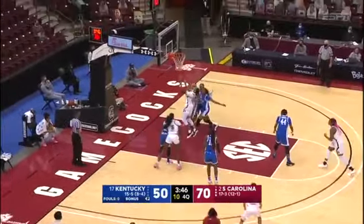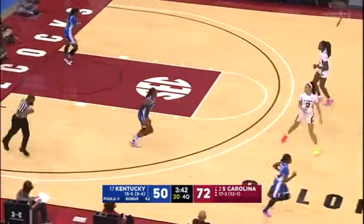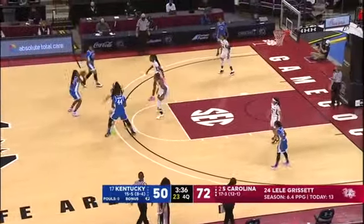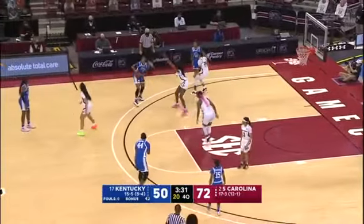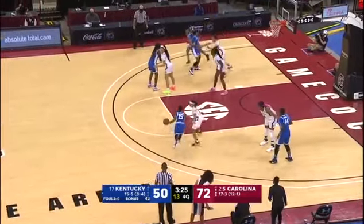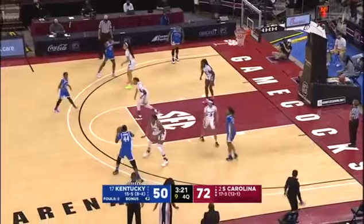Finds the cutter, GJ, another layup. GJ with 13 points, 6 rebounds. That 3 too strong. Lands in the lap of Massengill. This was a 4-point game at the half, but South Carolina has dominated the third and fourth quarters.